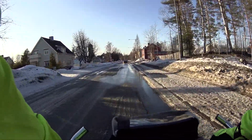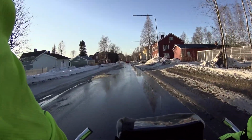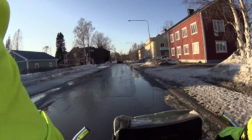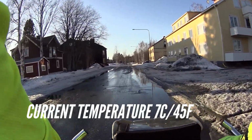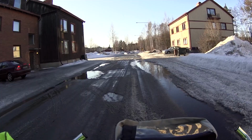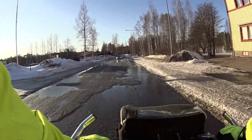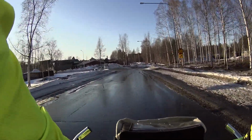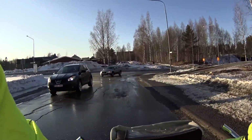I think I mentioned during the last commute video that we have some pretty big differences in temperature between my morning commute and my afternoon commute. So this morning we had -3 degrees Celsius, and right now we have around 7 or 8 degrees Celsius. So it makes everything kind of tricky because all the slush that you see now froze during the night. So in the morning everything is really slippery, and in the afternoon all the snow thaws and becomes this slushy, nasty thing that I have to plow through.